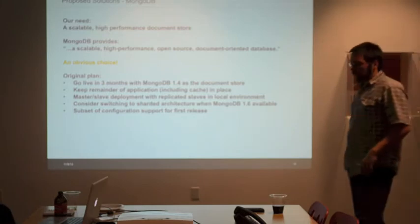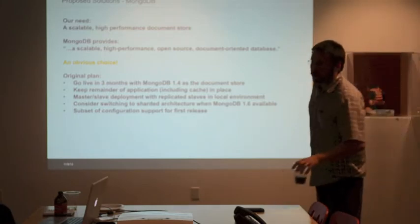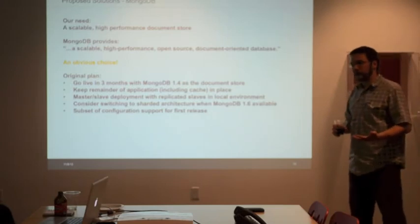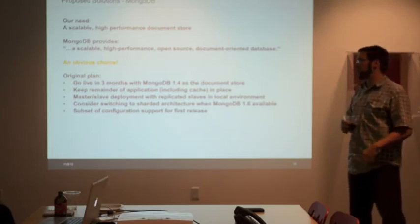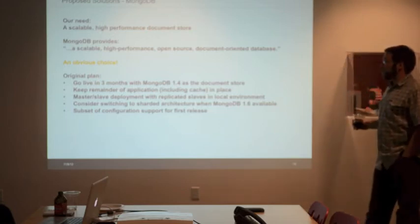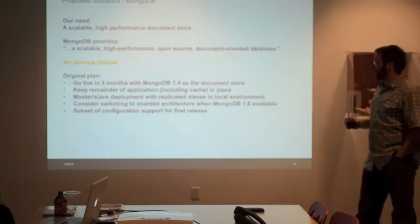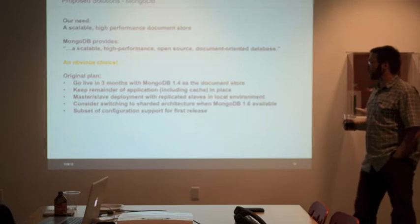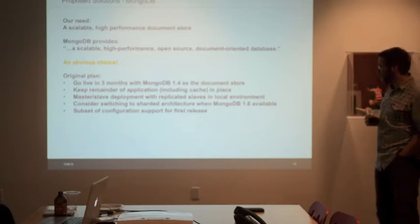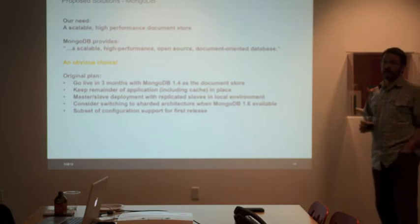We want to keep the remainder of the application in place. So I mentioned the caching layer. We didn't want to change that. We were not going to go to any kind of REST-based service. We were going to do a different kind of caching. We were going to stick with Coherence. We went with what at the time was the preferred way to load balance and scale Mongo, which was master-slave deployment. Then we had replicated slaves in our local environment.